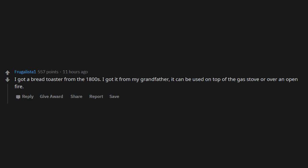I got a bread toaster from the 1800s. I got it from my grandfather. It can be used on top of the gas stove or over an open fire.